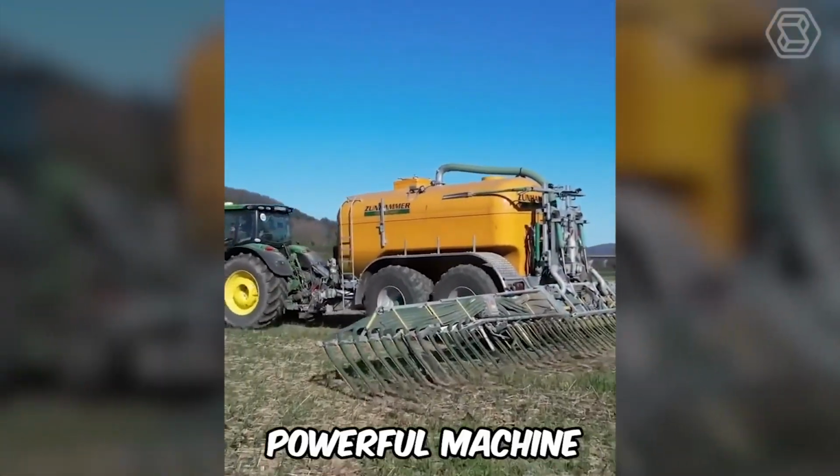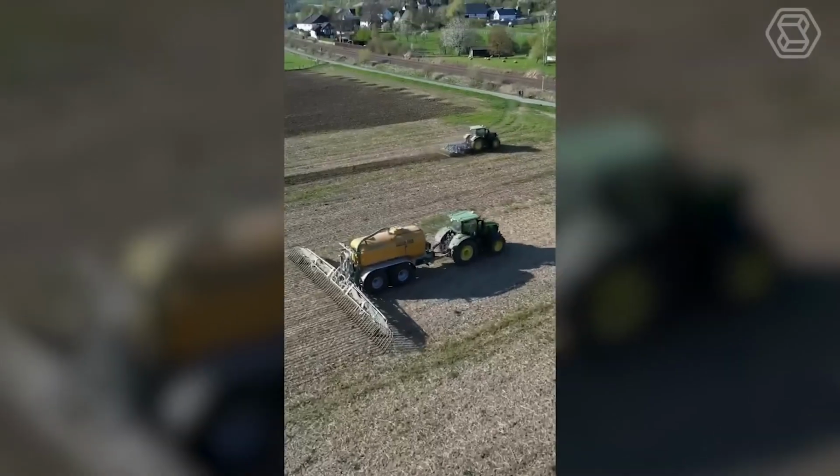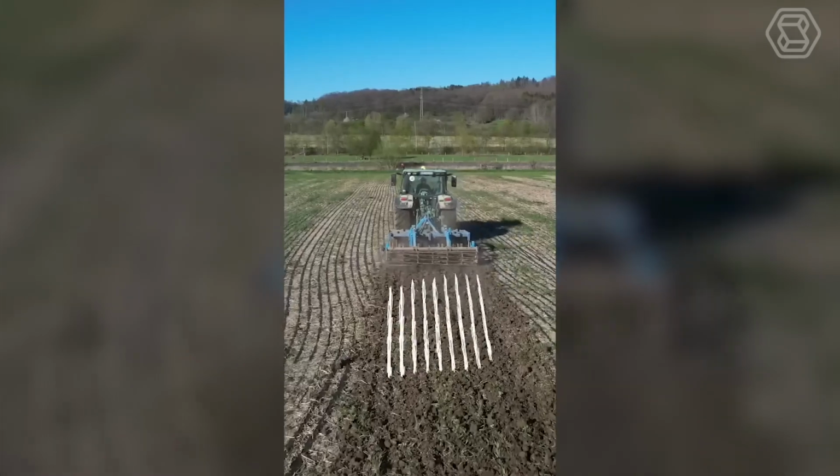Attention! A powerful machine with a large hopper for applying liquid fertilizer to the soil is taking over the field, so you can sleep easy. Under its watchful eye, your future harvest is guaranteed joy and abundance.